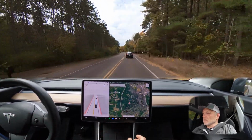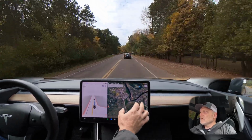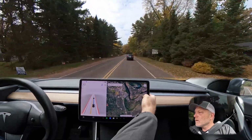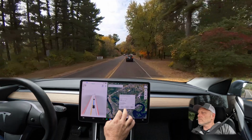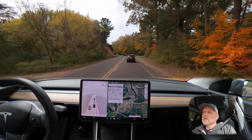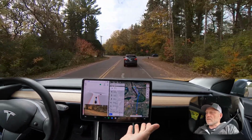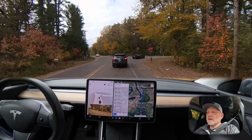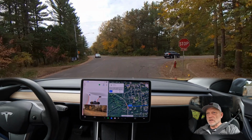So next thing we've got on our route is a stop sign coming up here. And I just set a new waypoint for the post office, which is right next to the Pablo Center downtown. We're going to have it navigate us there. This will take us through another series of 3 roundabout intersections.